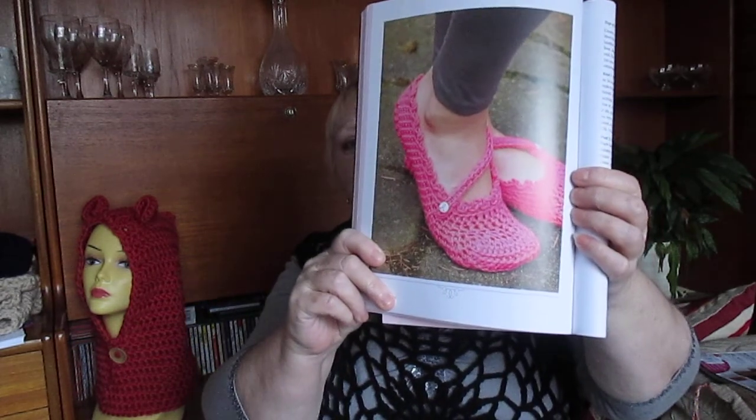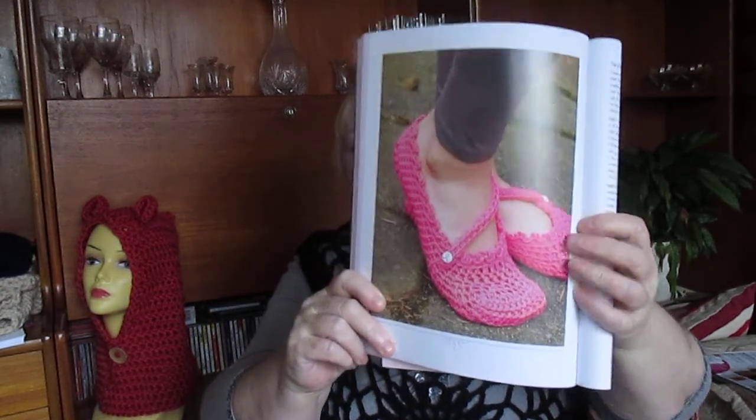Little slippers. I find these are ideal. You know, if I'm going to my sister-in-law, she's got a lovely beige carpet. So if I go to my sister-in-law's, I like to take my shoes off at the door. And then probably pop something on like those, you know, to wander around the house in.